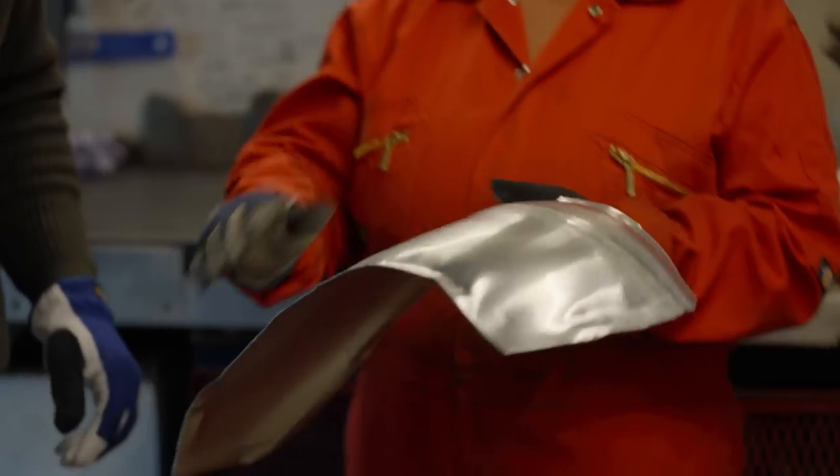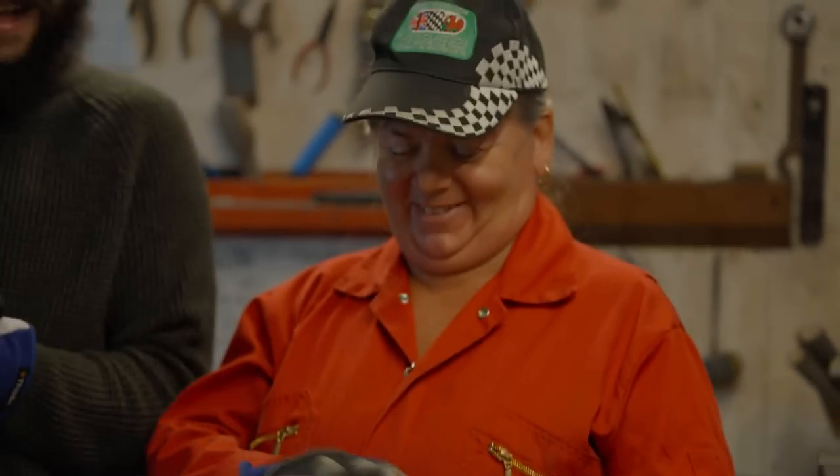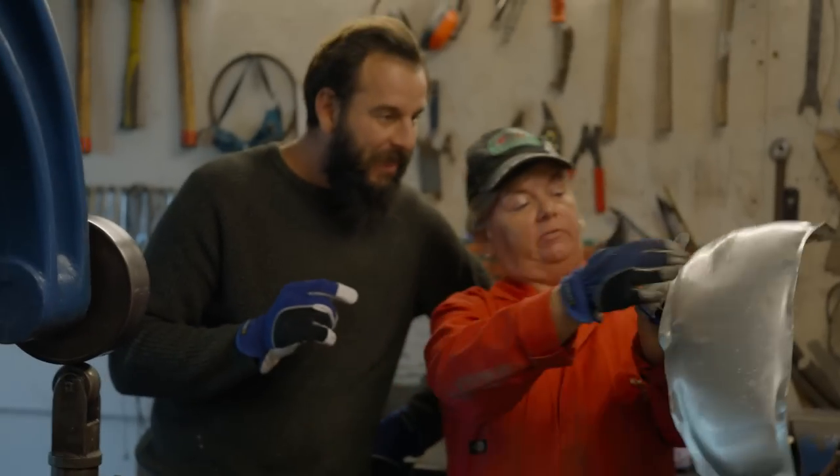You can hear it as well. You get used to hearing a weld. Perfect. Do you want more than that? No, that's fine. That's cool. Is that a pass? It's a pass. Yes, a pass. Congratulations.